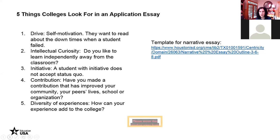They want to know about your intellectual curiosity. So do you like to learn independently away from the classroom? How curious are you? How involved are you in your education? They want to know if you take initiative and you don't accept the status quo. So you don't just do whatever, but you take initiative. So you're asked to read something, you not only read it, but you've outlined it, you've studied it, you've even thought of some examples of how that applies to your life. So taking initiative is really important.